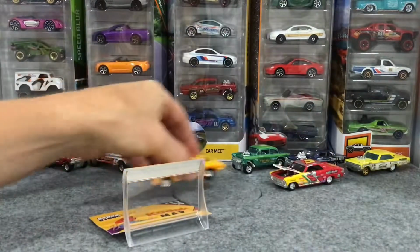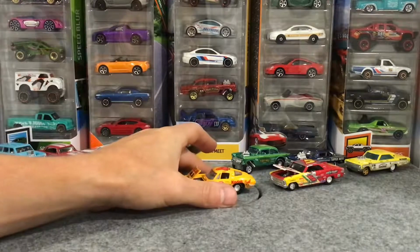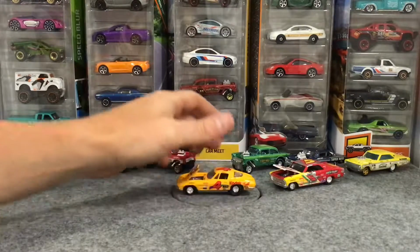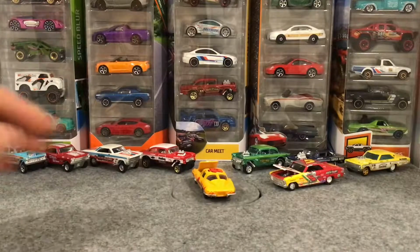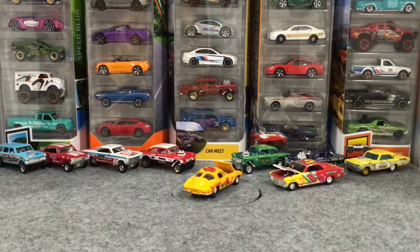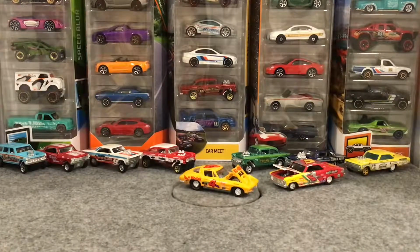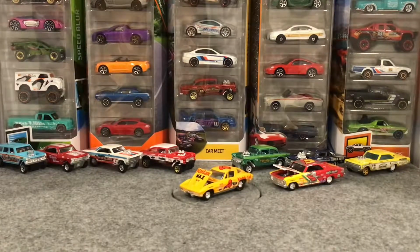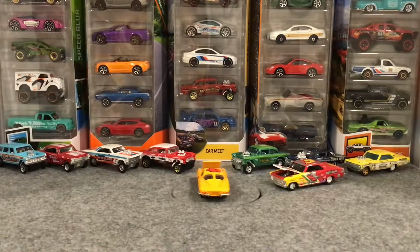So there's that, and then there's our little Corvette. Well, technical error here. There we go. We are spinning again. Okay, so there you have that. That's actually really cool. I like that casting. The engine on that's pretty detailed too. Not bad for an older casting.